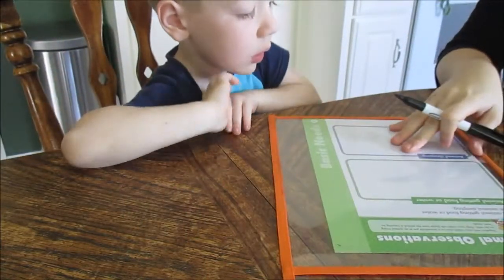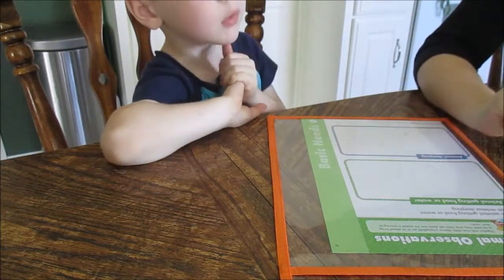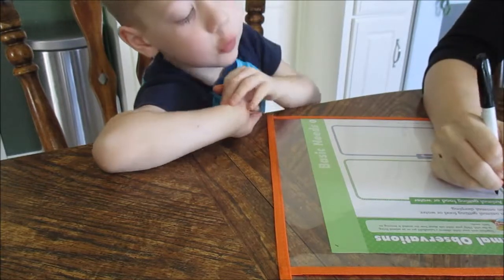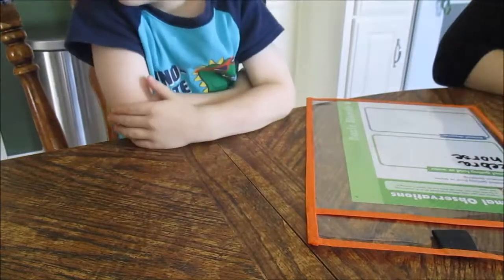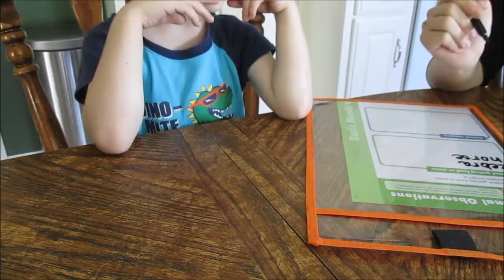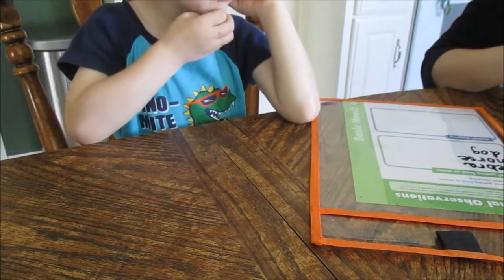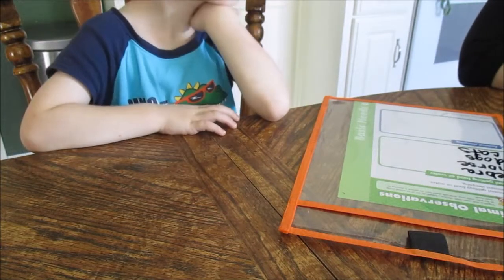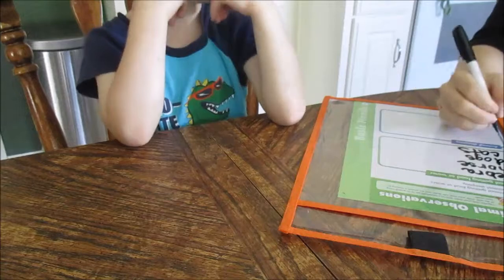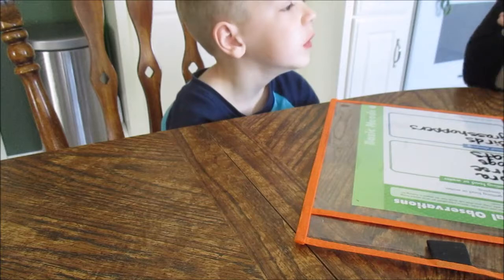Okay. Name an animal that gets food or water. A zebra gets food. A horse gets water. A cocoon gets water. No. Dog gets water. No. Now cats get water. No, we're naming animals that sleep. Birds sleep. Grasshoppers sleep. Pigs. Okay. Donkeys.